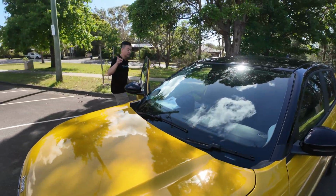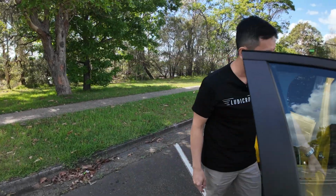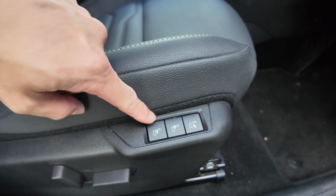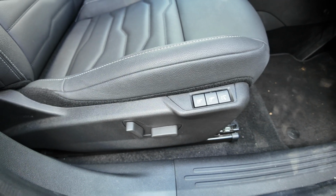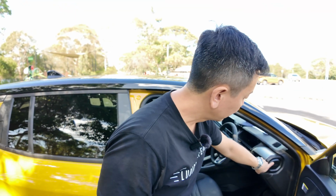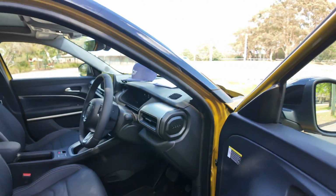Just come on this side for a sec. I'll just show you, the seats are powered on the driver's side, controls, lumbar support too, and there's a massage function. Interesting bit of luxury there for an otherwise fairly austere looking vehicle. Jeep badging. Cool. All right, let's go into the back.